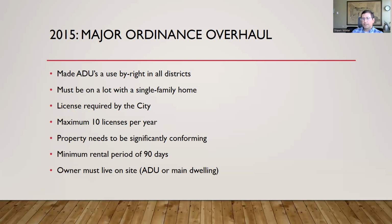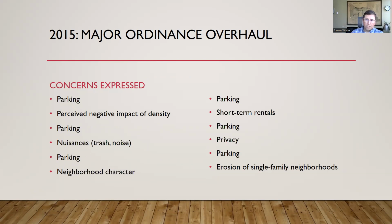The minimum rental period is 90 days because we do not allow short-term rentals in our residential districts. And the owner must live on site. Now they can either live in the ADU or they can live in the main dwelling.